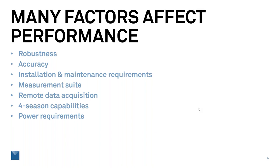Often, those of us who work in the research realm need specialized measurements. Just air temperature and humidity and rainfall may not help us satisfy the research needs. And so the measurement suite, the specialized measurements that we need, are what drive the performance of the system relative to our particular needs. Remote data acquisition is almost ubiquitous now, but getting real-time data is very important, especially for some monitoring situations where again human life may be in jeopardy.